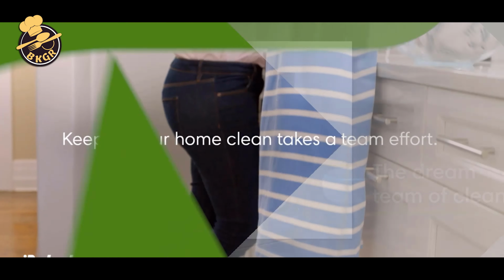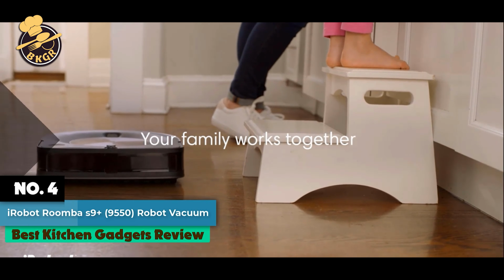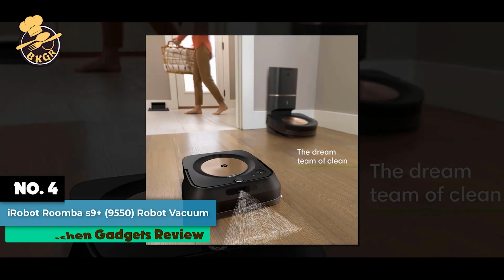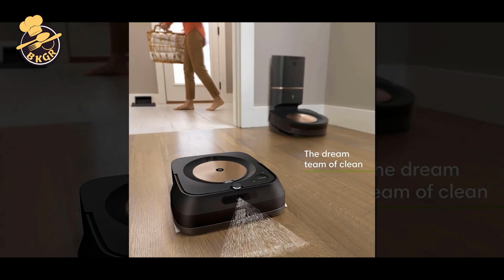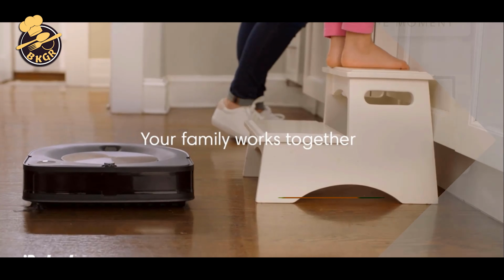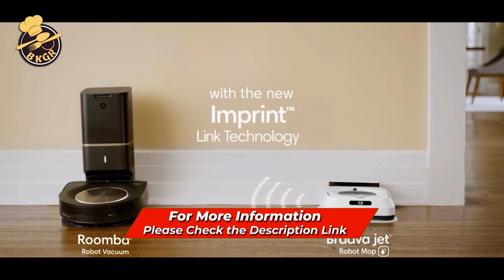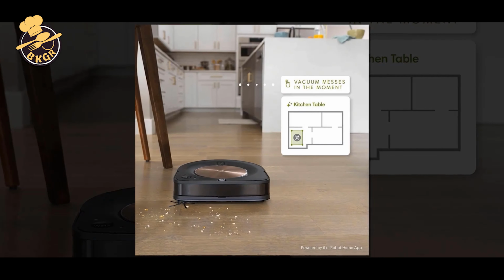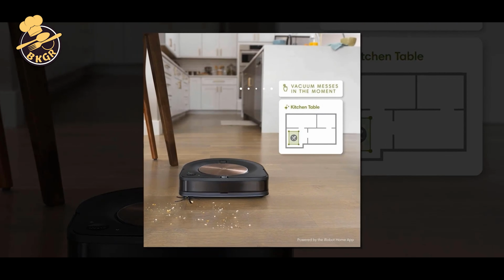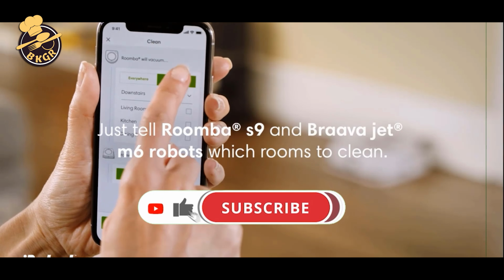Number 2. iRobot Roomba 9 Plus 9550 Robot Vacuum and Brava Jet M6 6112 Robot Mop Bundle. iRobot's Roomba 9 Plus Vacuum Cleaner is the most advanced and deepest cleaning Roomba vacuum ever. It efficiently cleans one room at a time and uses the most advanced self-cleaning technology available. It vacuums and mops your hard floor surfaces, scheduling the cleanings to suit your schedule.